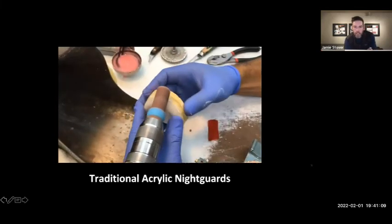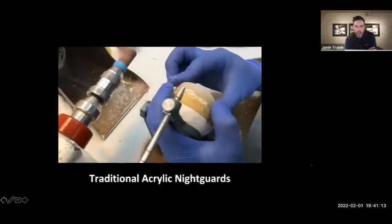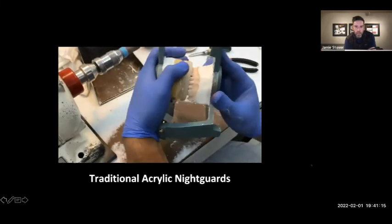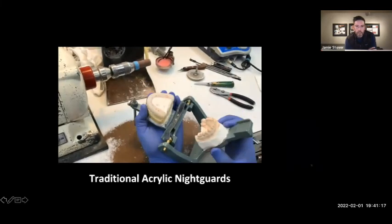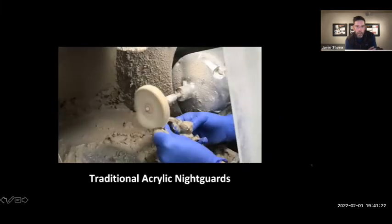Now the fun begins. We get to grind. This is back on another model. Remember, we had to make 2 models in this process. Going to redial in the occlusion, and now we're going to polish it up.